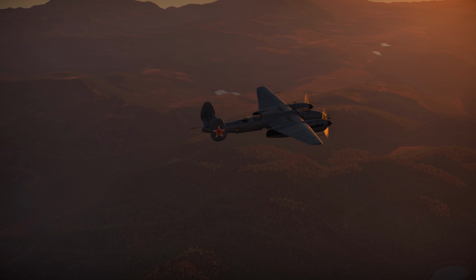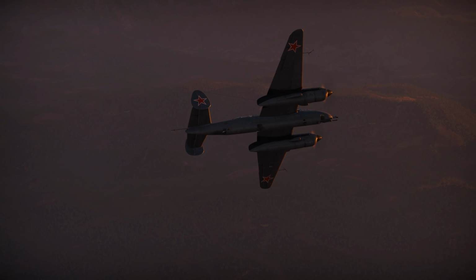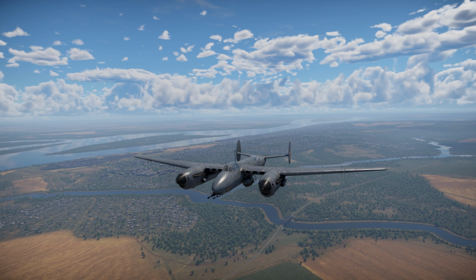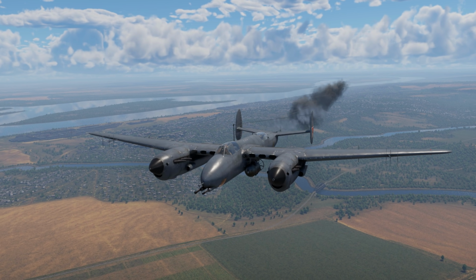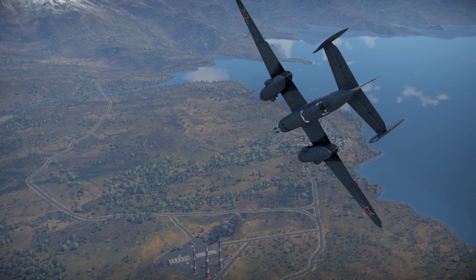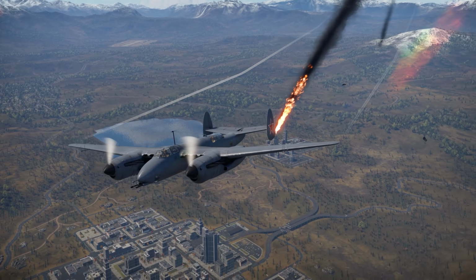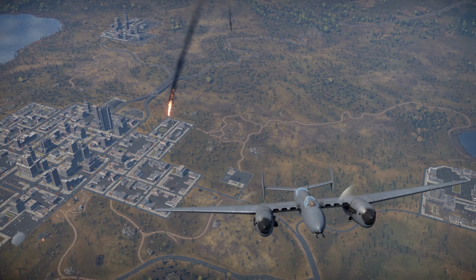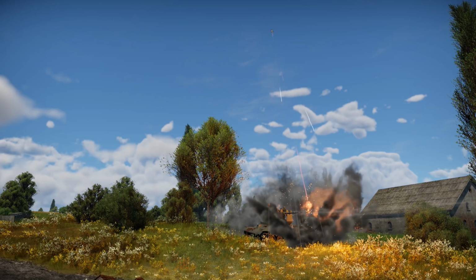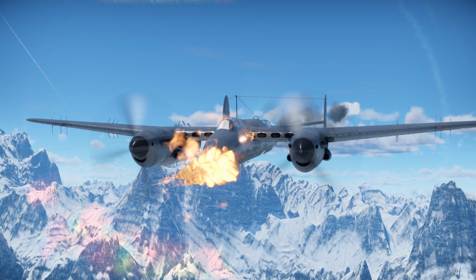The plane does not have any analogs from the research tree and can be described as T-SMA on steroids. You have at your disposal two 23mm NS-23 cannons with 260 rounds of ammo and two 45mm NS-45 cannons with 100 rounds of ammo. Together they give out a 12.5 kilogram one-second salvo, and this is the second score among the fourth-rank aviation, after only the Henschel Hs 129 with her 14.5 kilograms per second. As for the caliber, here the Tu-1 is the undisputed leader, wielding devastating twin 45mm cannons.